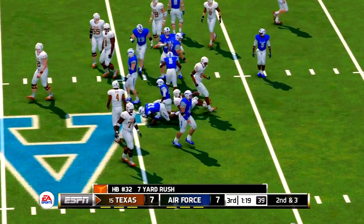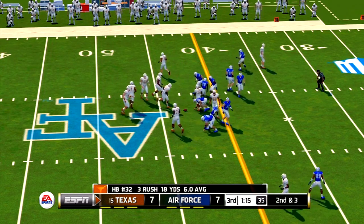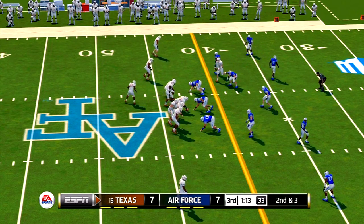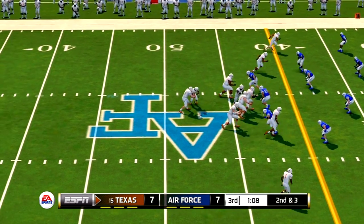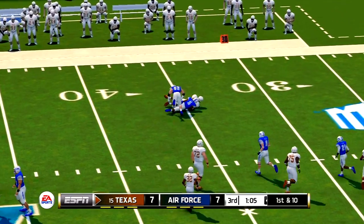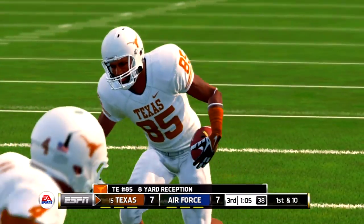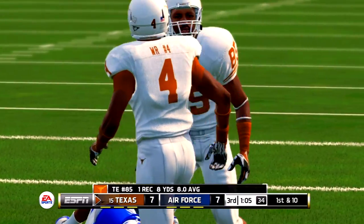Nice run there. That's good for a gain of 7 yards. That'll bring up second and three. He hits him hard at the 34. Gain of 9 on the play. First down.